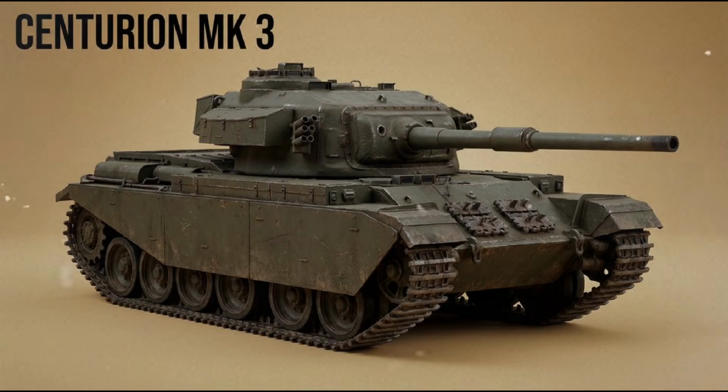The Centurion era, Britain's most successful tank. Centurion Mark III and early variants. The Centurion Mark III established the pattern for what would become Britain's standard tank for over 2 decades and one of the Cold War's most important armored vehicles.